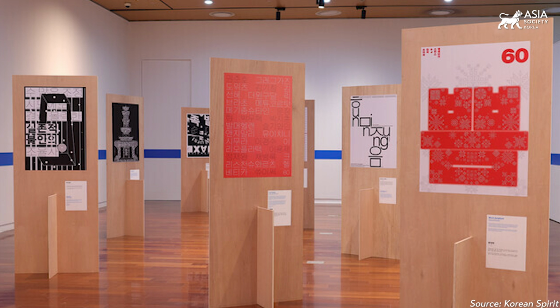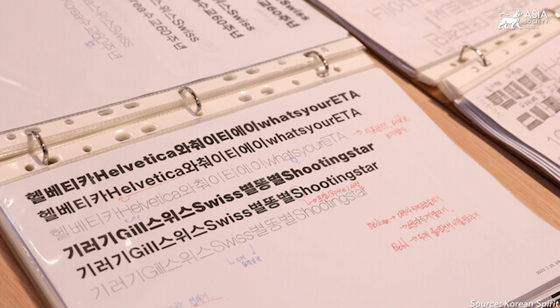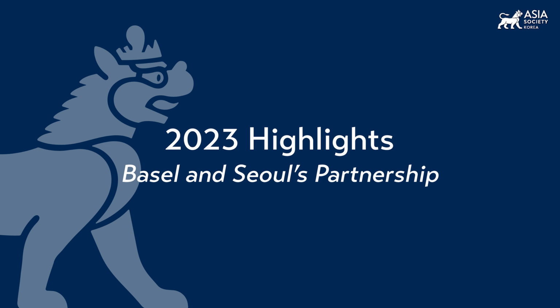There is also this link between Switzerland and Korea, showing the Helvetica typeface, as it is used internationally, and it was already used during the Olympics here in Seoul in 1988. But they also showed a development of Helvetica for the Hangul language, and it's called Swiss 60, because we now have just the 60 years of diplomatic relations.